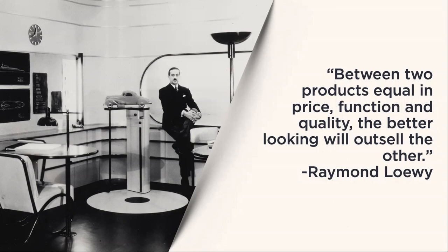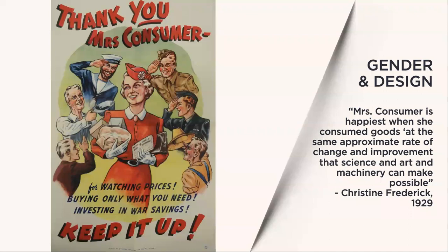So this leads to the third part of this talk, which is how this intersects with gender and the rise of industrial design in post-World War II society, and the rise of the nuclear family and the housewife as the primary purchaser of goods at the time. Christine Frederick wrote a book in 1929 that addresses what she called Mrs. Consumer. And Mrs. Consumer, she writes, is happiest when she consumes goods at the same approximate rate of change and improvement that science and art and machinery can make possible.